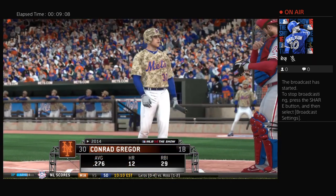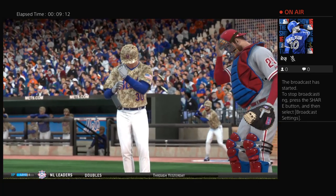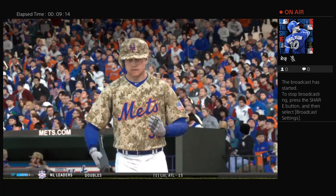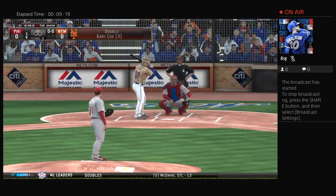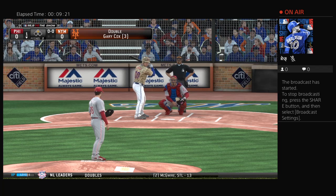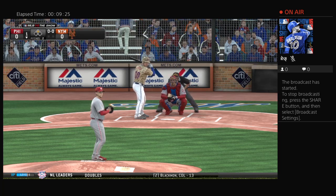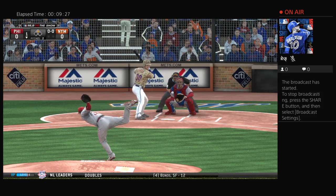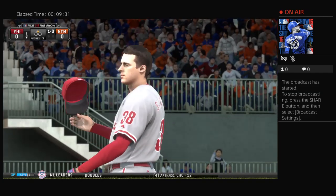Number 30 will stand in for the first time here. Not much of a lead at second. Now here's the pitch. First pitch here misses wide. 1-0.